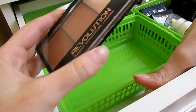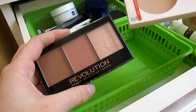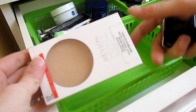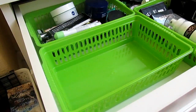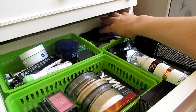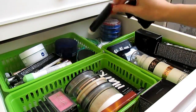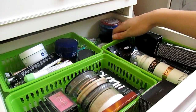of the contour kits, because you get a blush, a highlight, and a bronzer in that one. I've got my Nearly Naked from Makeup Revolution, my Nearly Naked powder from Revlon, and then just a pencil sharpener. That corner is where I keep all of my Snazaroo face paints, another wig cap, and my fake blood. I believe there's also my scar wax down there as well.